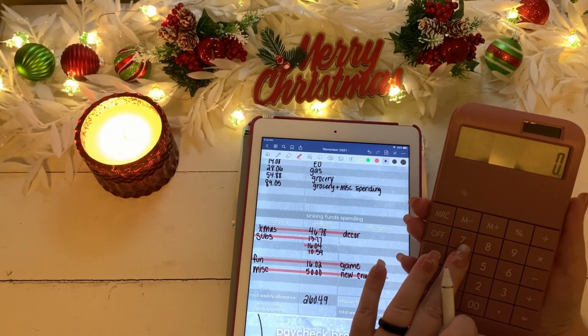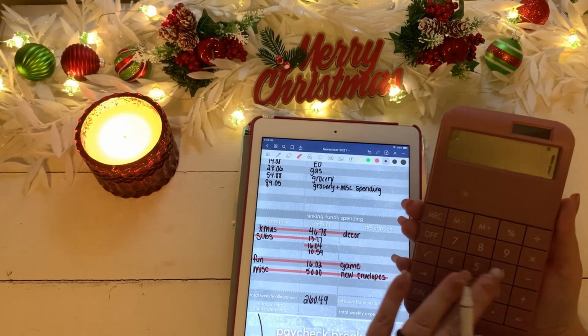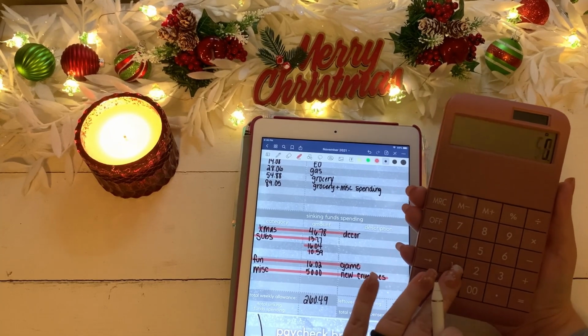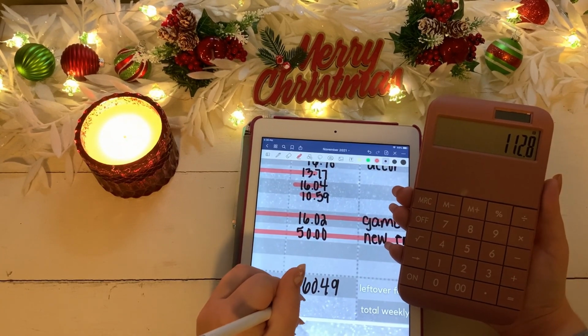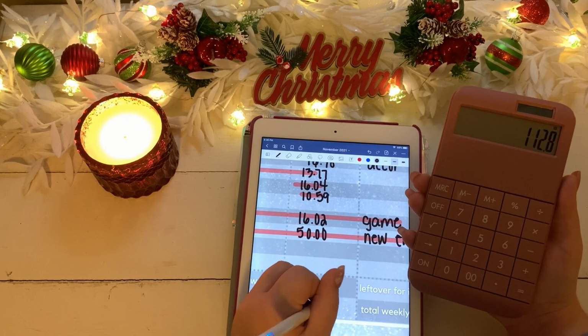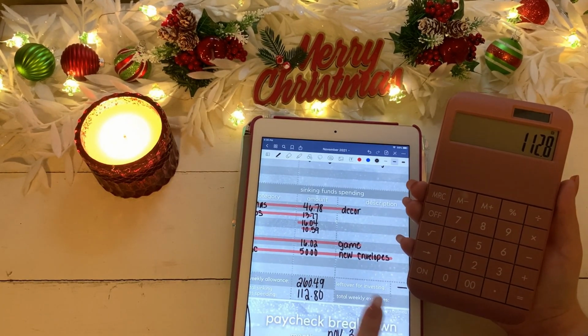So we spent $46.78 out of our Christmas fund, $16.02 out of fun, and $50 out of miscellaneous. So $112.80 needs to be transferred from my savings to my checking.